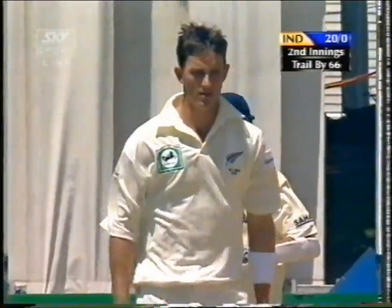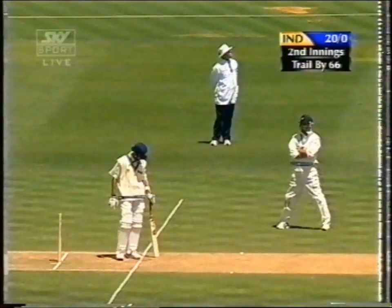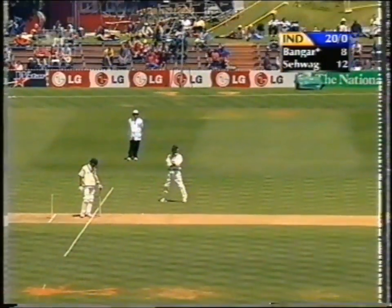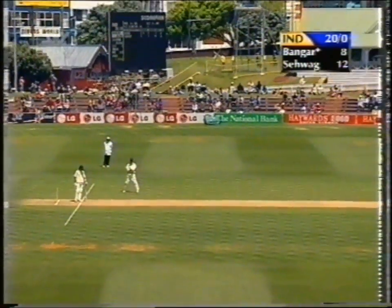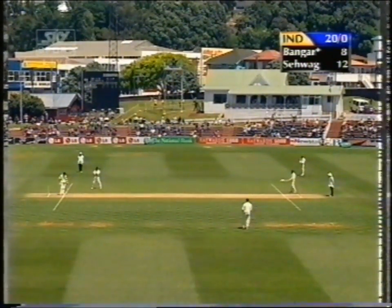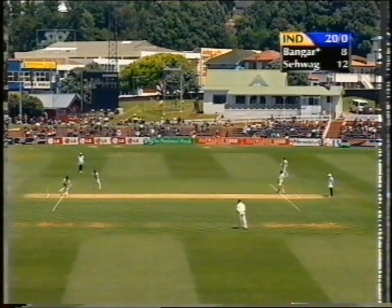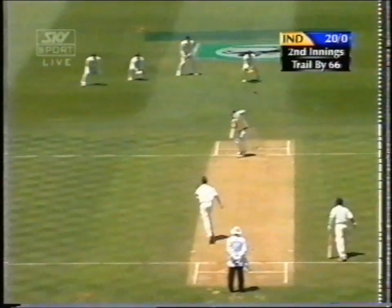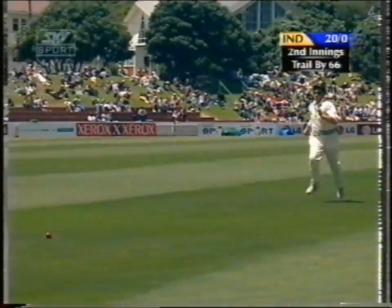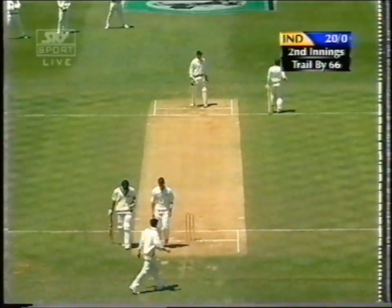Good pace from Shane Bond, 137. But once again, he's got to get it on target, make the batsman play. Mark Richardson in his customary position, short forward leg. Only one player forward of the wicket on the onside. Most of the New Zealand field packed in behind the batsman: 3 slips, 2 gullies, and a fine leg. Good looking drive. Again, it's a slow outfield. It's still quite lush. And that's well run.